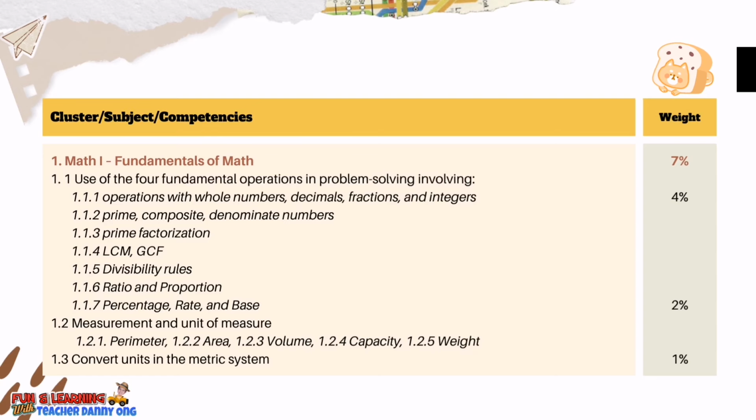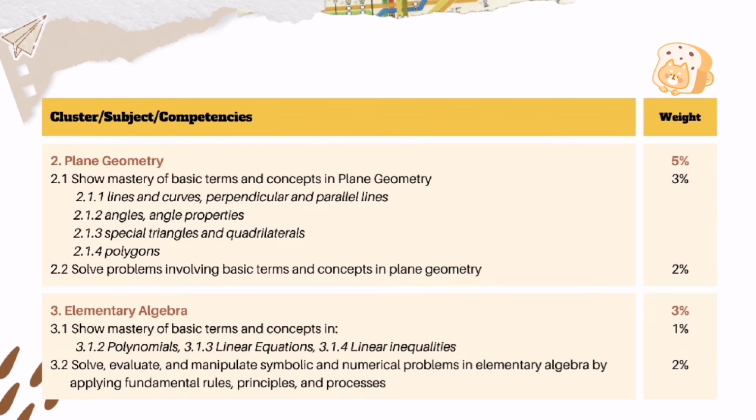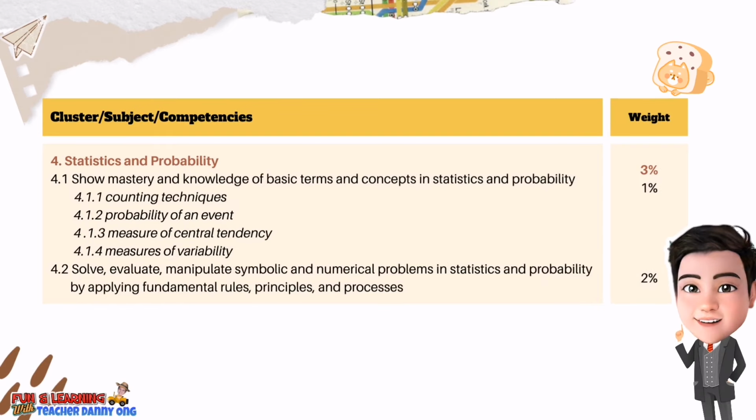And then part 2 will be the plane geometry. Here you will show mastery of basic terms and concepts in plane geometry to solve problems involving basic math terms and concepts in plane geometry. And then the third will be 3%, which is elementary algebra. And then the last part of the mathematics will be statistics and probability, which is 3%.